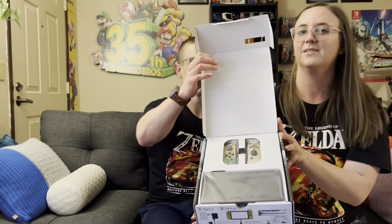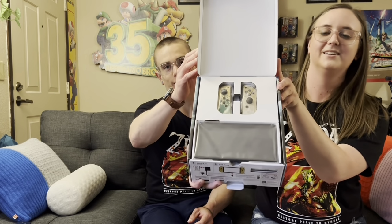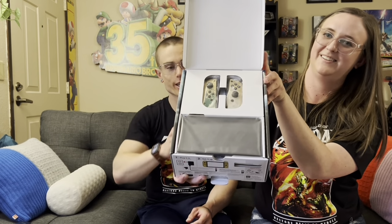I'm so excited to have someone with me that is as excited as I am for this. Holy shit. Oh my gosh. Here, show them the layout real quick, just so you guys get the whole scope. It's so beautiful.